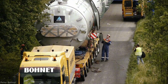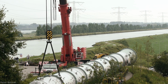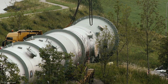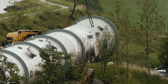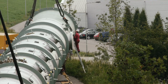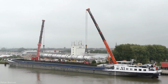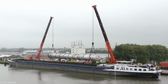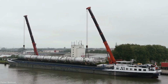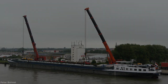The column is carefully pulled from the trailer, suspended in the air, and then gently lowered onto the waiting barge. The barge has been prepared in advance with strong supports and lashings to accommodate the massive structure. Once the column is securely fastened on the barge, it continues its journey up the river towards Ludwigshafen. This marks the successful completion of the challenging land transport phase and the beginning of the water leg of the operation.